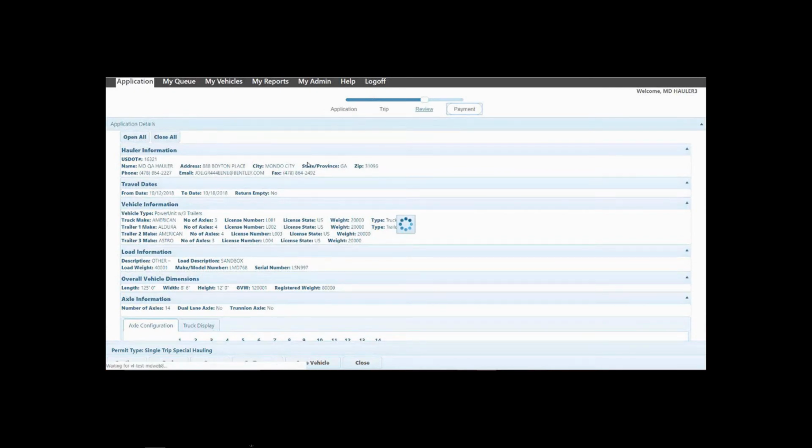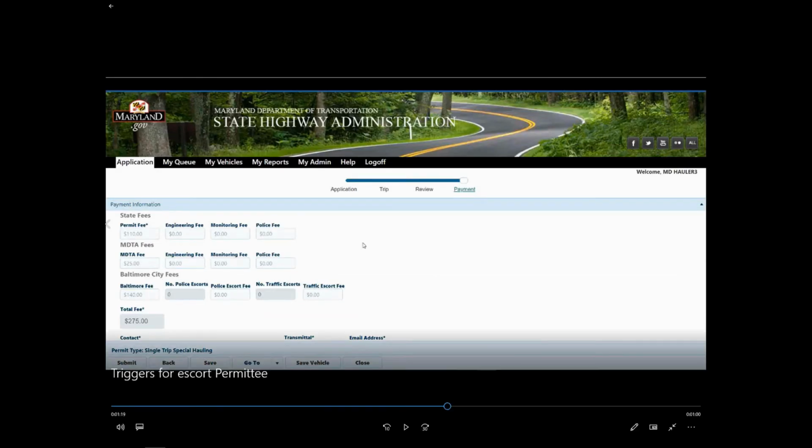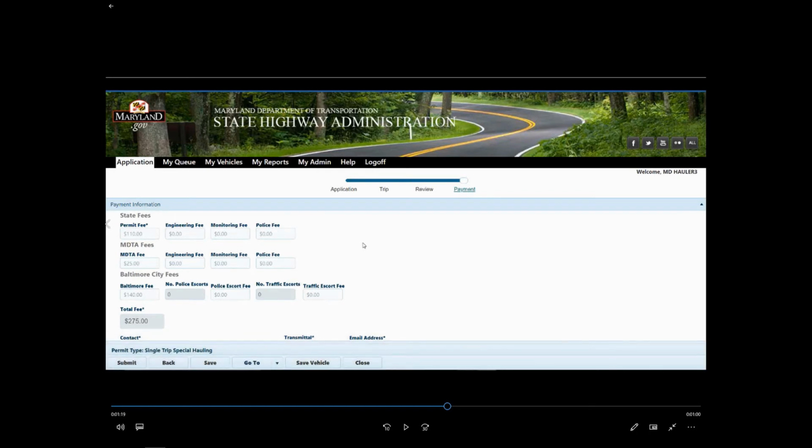If you go to the payment page, there will be a couple of fields in Maryland which will basically indicate that there will be an Escort. So in Maryland's case, there is the monitoring fee, there's the police fee, and then Baltimore and MTTA have their own monitoring fee and their police fee or traffic escort fees.